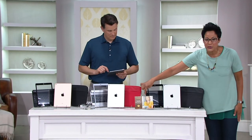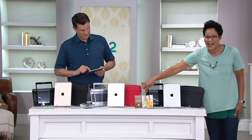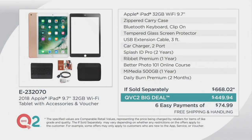And all of this for 6 easy payments of $74.99. Free shipping and handling. If you were to a la carte this bundle, you'd pay more than $218 over our price. We're at $449.94. That's 6 easy payments, $74.99, and free shipping and handling, which is a savings of another almost $14 to go to your house if you want to do a build to ship to, if this is going to be a gift for someone.